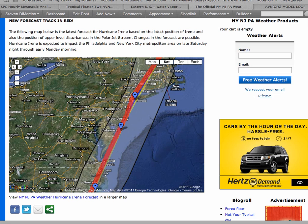And considering that the rivers are already stressed in northwestern New Jersey, northeastern Pennsylvania, basically almost the entire northern Mid-Atlantic, flash flooding will not be difficult to occur, and it will be a problem, so be prepared for that. If you're along the immediate coast, we've got the whole gamut to worry about. We've got coastal flooding, very strong wind gusts, very heavy rainfall, anywhere from 6 to 12 inches of rain, if not more, and considering again that rainfall amounts in this area are well above normal for this month, flash flooding will be easy to occur.